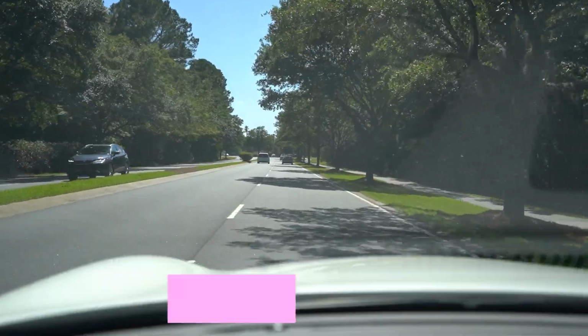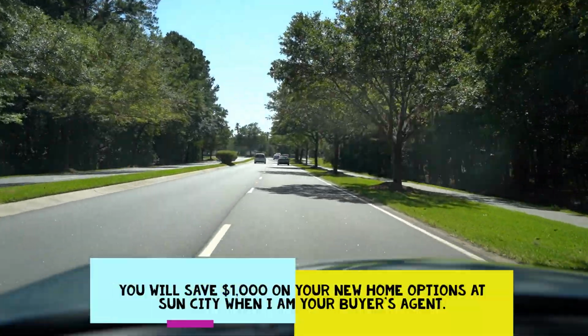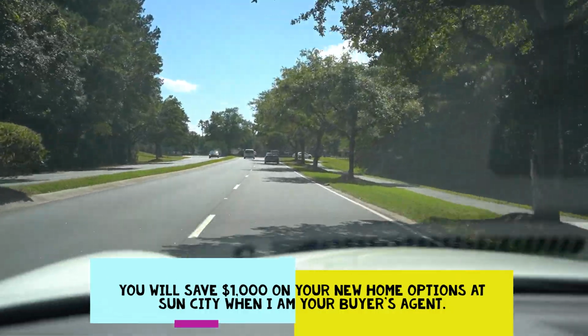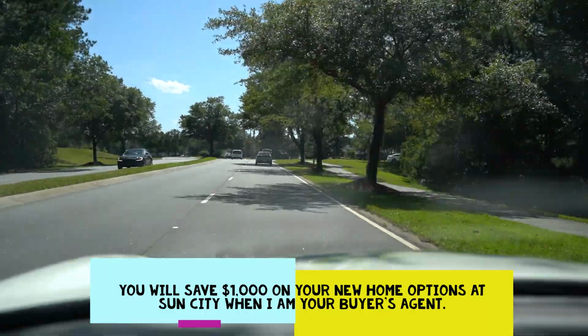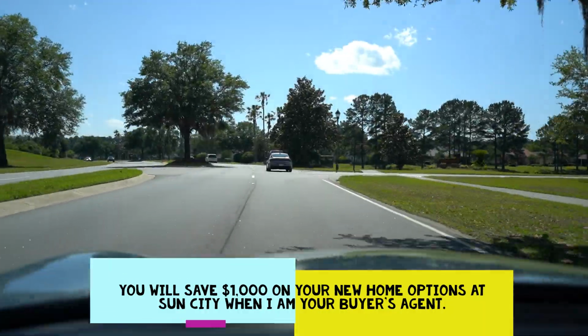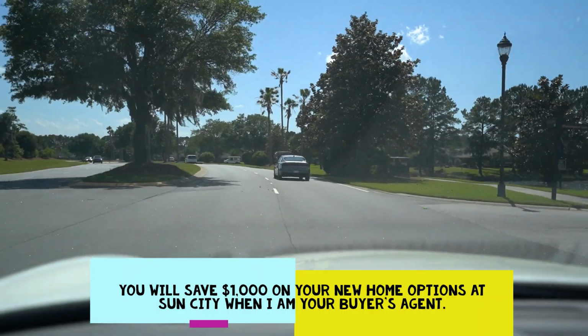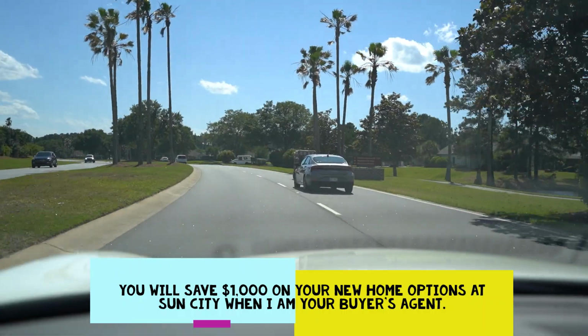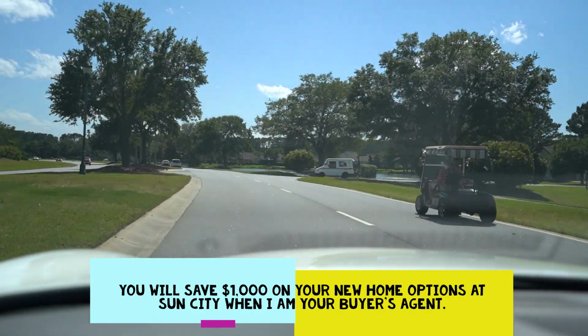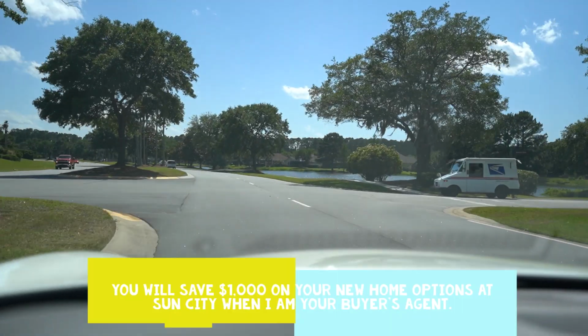On new homes, it actually costs you $1,000 less. They don't negotiate on new homes, but when I'm your buyer's agent on a new home, then Del Webb has authorized me to give you $1,000 off of your price, off of your options cost. We can go into all of that when you call or email.